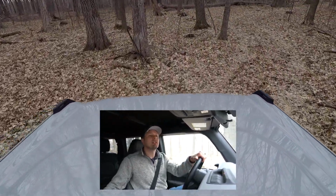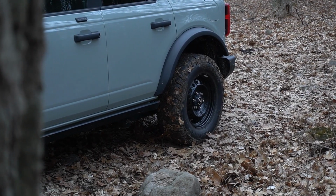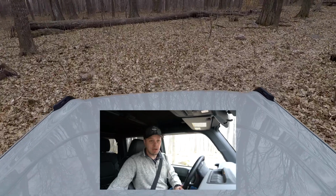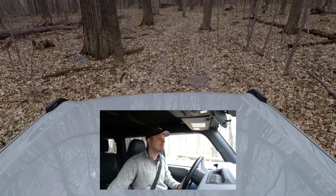Another thing to mention here is that we don't have the big Sasquatch package. We don't have the big 35-inch tires. We do have an all-terrain tire, a General Grabber. I think it's an AT3, I'd have to double check. But it's a smaller tire, which means there's less ground clearance. There's going to be less approach, or Paulo always says approach, departure, and breakover because of it.